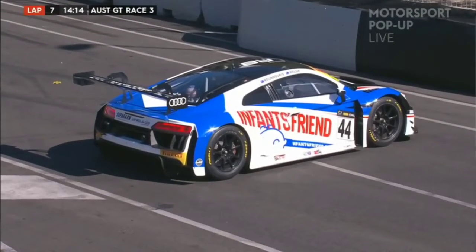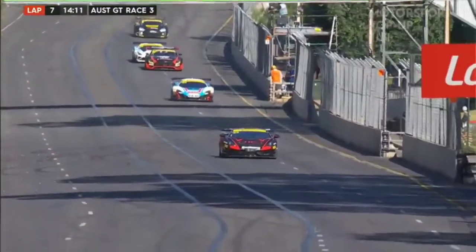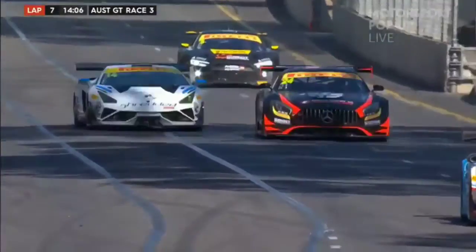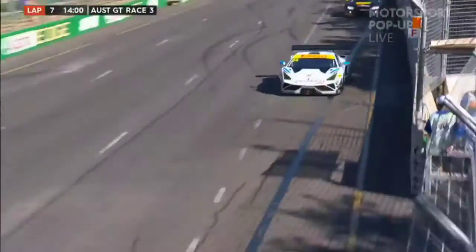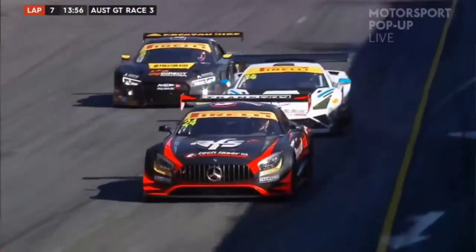Just trying to find reverse. Sometimes you've got to come right off the clutch. Still, this race has worked out better for James Kanduris than it did last year. That's not going to work on the inside of turn 8. The Kanduris car got absolutely destroyed in race 3 last year down at turn 9 on the opening lap. So it's not that bad at least.